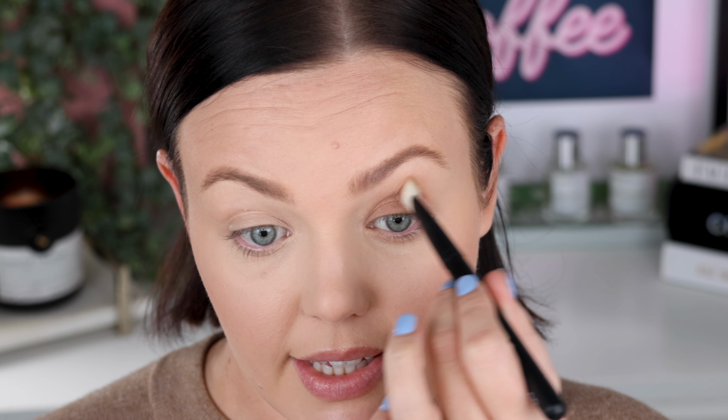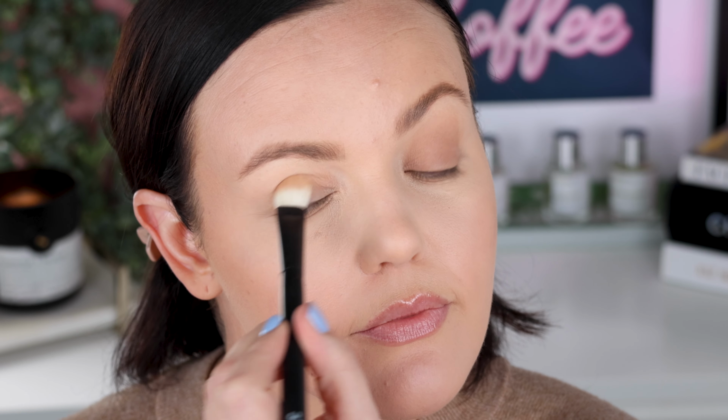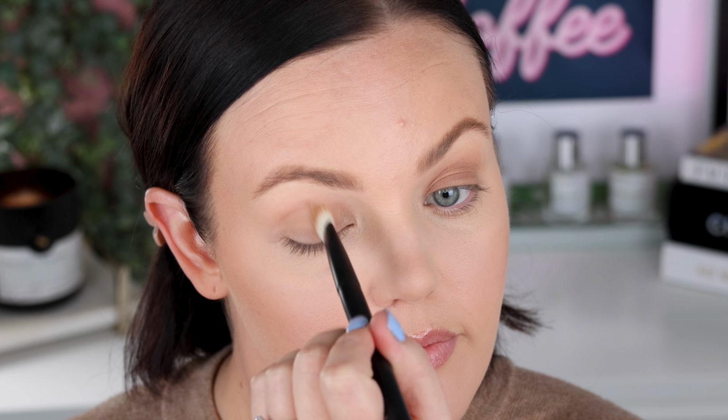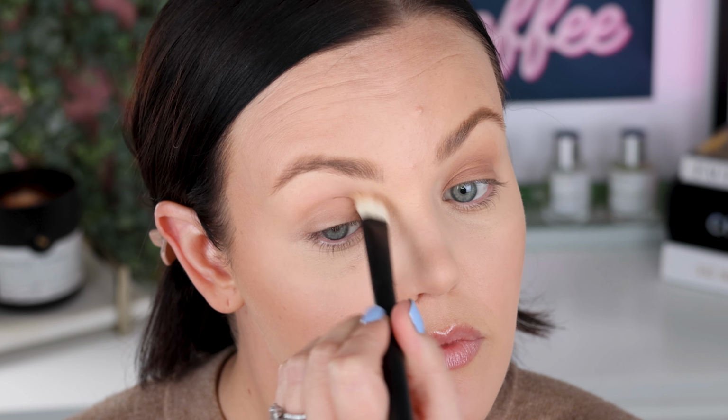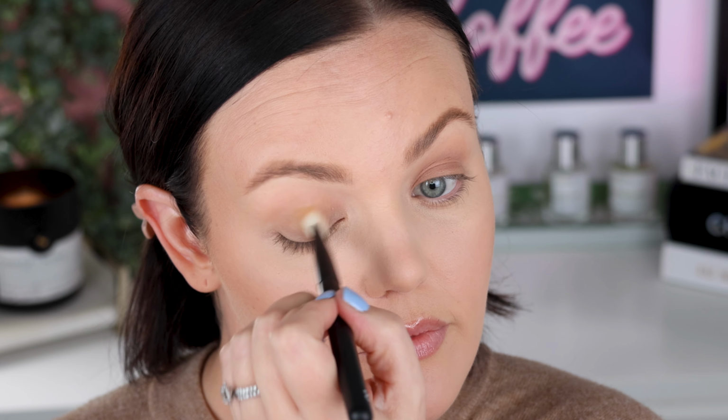Oh yeah, look how easy that is. Oh my goodness. Yeah, that's the Chanel formula I know and love. All right, well, I love this shade. Absolutely gorgeous. And then I'm just picking up a What's Up Beauty R108, going into that exact same shade. I'm just going to run that underneath the lower lash line.